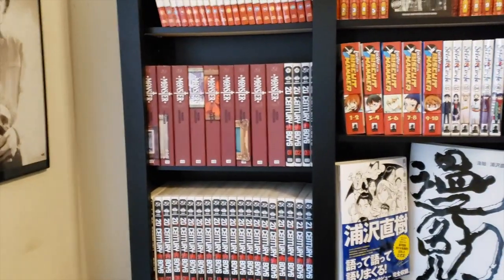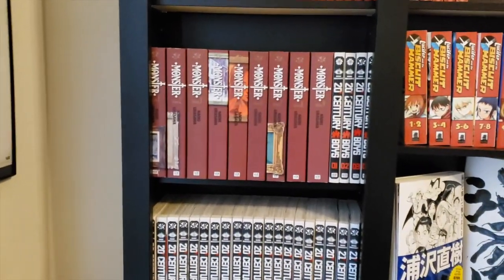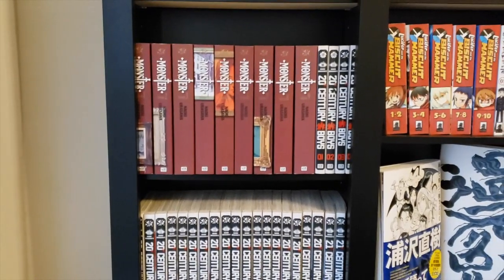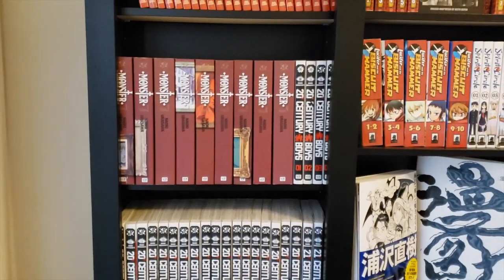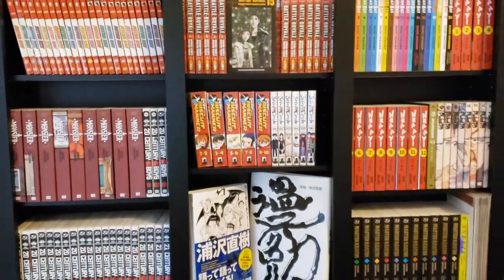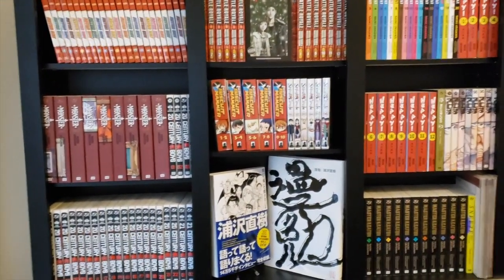And if you don't have Monster, it's got these beautiful perfect editions. I recommend you pick them up. They're really cool, especially when you lay them out and you can put the whole picture together. So it's really, really cool. So yeah, that's this first hanging bookshelf, and we're going to move on to the next one.